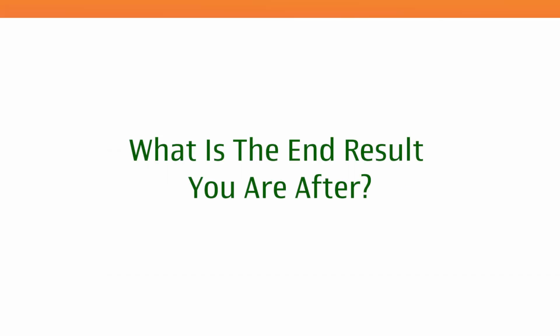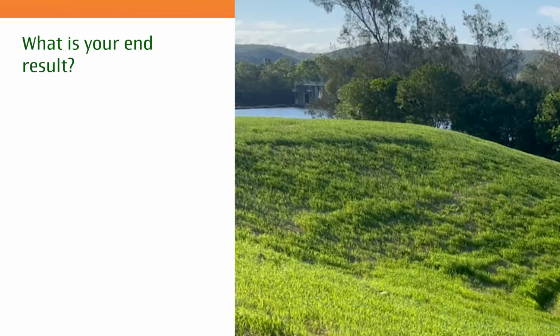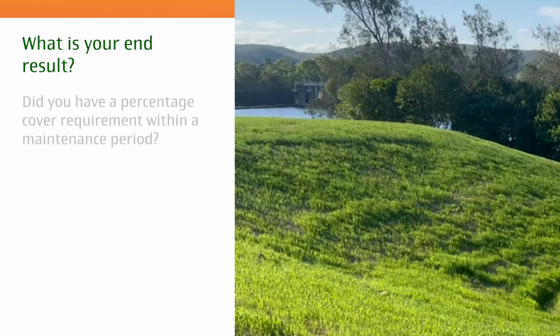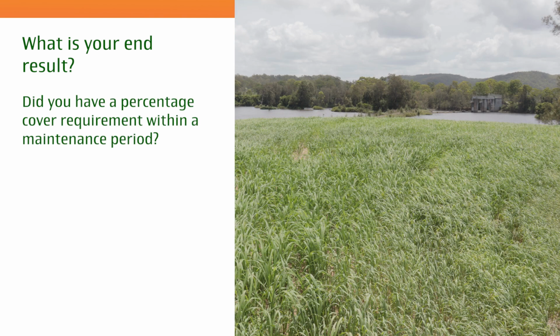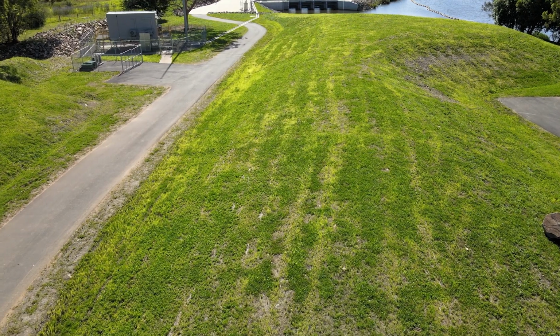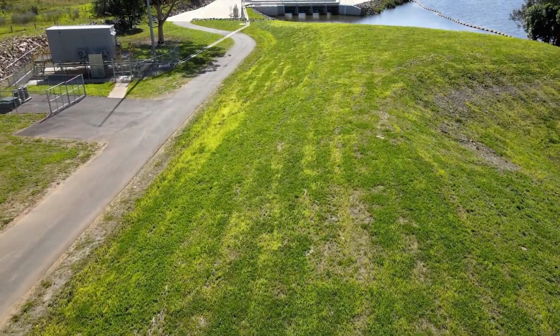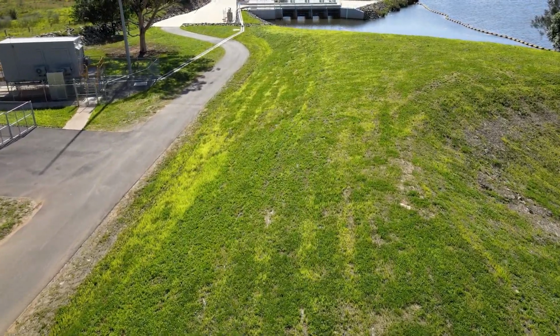What is the end result you're after? Well, this varies from client to client depending on their scope. These are the things you need to ask yourself. Did you have a certain percentage cover requirement within a maintenance period? Does it just need to be a temporary grass cover? Are you looking for something permanent? We will work with you using your desired end result and working backwards. This way we can work out exactly what needs to happen to get your result.